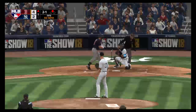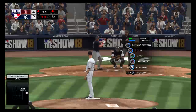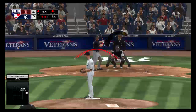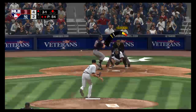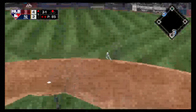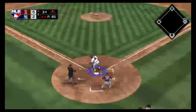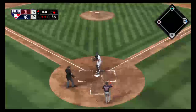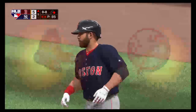Two and 1 to the Red Sox first baseman. He's set, and the 2-1 pitch. Line drive to center field, and that's in there. Base hit. Long throw to the plate, and he's going to score with ease as the throw will be too late. Boy, this guy's having a great game here so far, D-Row.